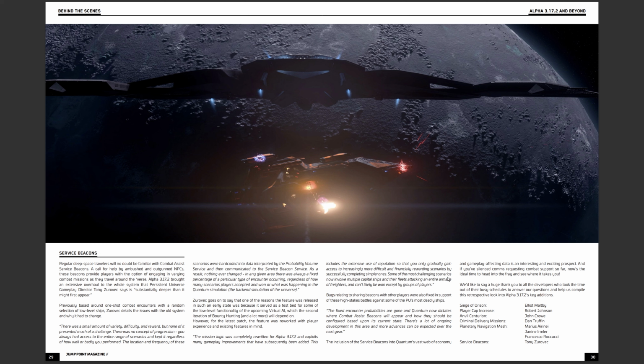Some of the most challenging scenarios now involve multiple capital ships and their fleets attacking an entire armada of freighters, and can likely only be won by groups of players. Bugs relating to sharing beacons with other players were also fixed. Support of the side-state battles against some of the PU's most deadly ships. The fixed encounter possibilities are gone.